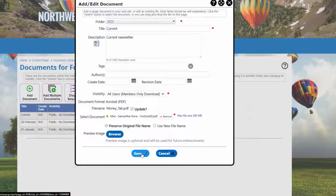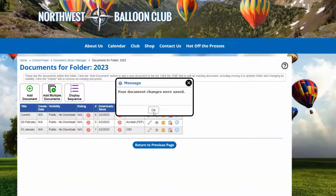And I'll go ahead and I'll save my changes. You can use a new file name or you can preserve the original file name. That's entirely up to you. And I can also adjust a preview image. That preview image isn't something that's going to be used now, but it can be used in the future. I'll go ahead and save my changes.